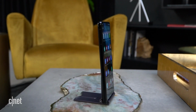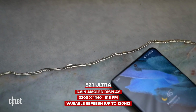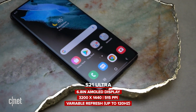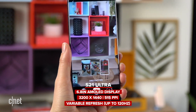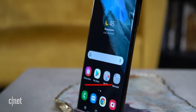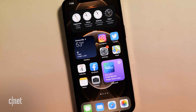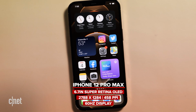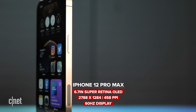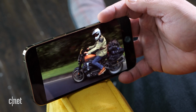When it comes to size, the S21 Ultra just edges out the iPhone with a bigger display. It has a 6.8-inch dynamic AMOLED display with a hole-punch camera with a resolution of 3200 by 1440 at 515 ppi. The screen also has a variable refresh rate that shifts between 10 to 120 Hz depending on what you're doing, like watching a video, playing a game, or reading static text on screen. The iPhone 12 Pro Max has a 6.7-inch Super Retina OLED display with a resolution of 2788 by 1284 at 458 ppi and a refresh rate of 60 Hz. Both screens also support HDR.